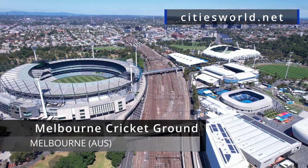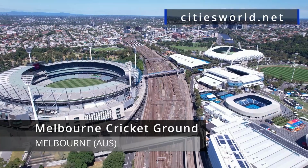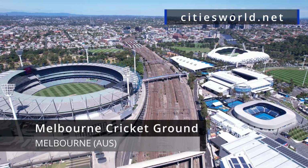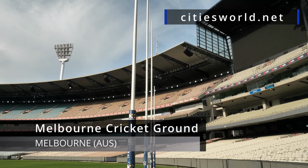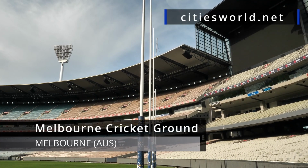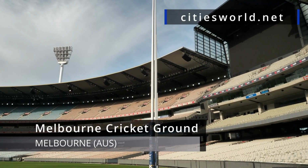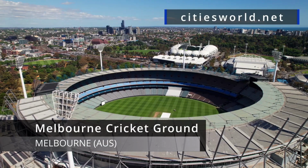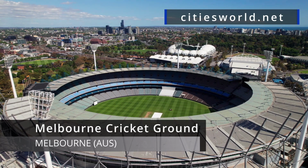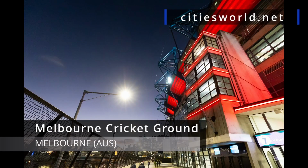The Melbourne Cricket Ground, MCG, fondly known as the G, is Australia's iconic sporting venue, located at Yarra Park in Melbourne, Victoria. Managed by the Melbourne Cricket Club, its colossal size offers 95,000 seats, with the capacity to expand to more than 100,000 standing seats. It holds the title of the largest stadium in the Southern Hemisphere and is one of the world's leading.